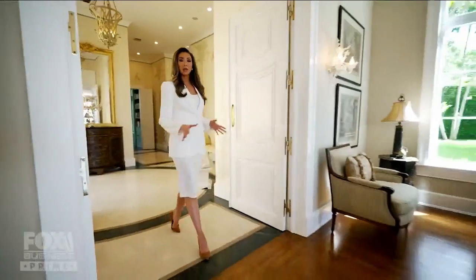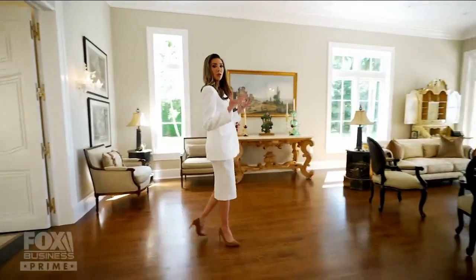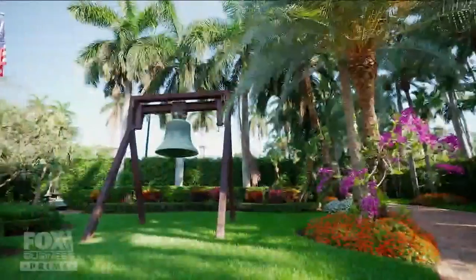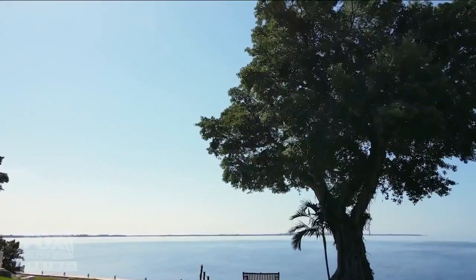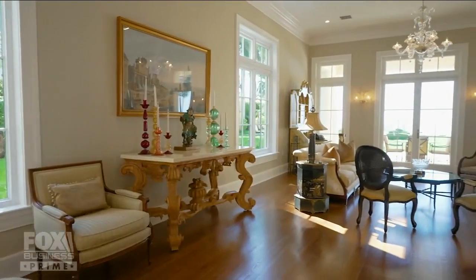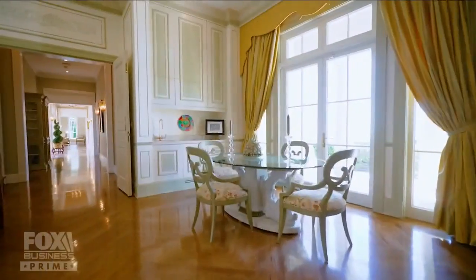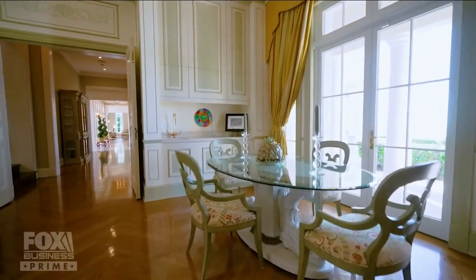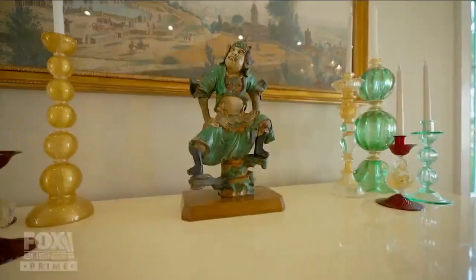Off the entryway, we are greeted by a formal living room, which also has views of the lush landscaping, the pool, and Biscayne Bay. These formal living areas are very characteristic of this style of home. There's various different areas to entertain, yet they all flow together very nicely.